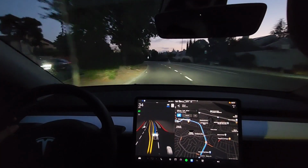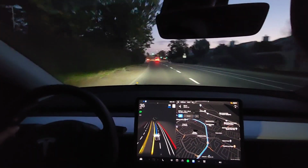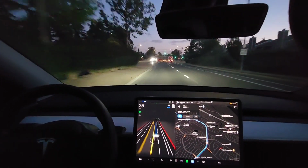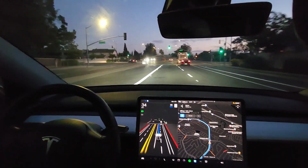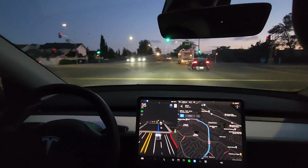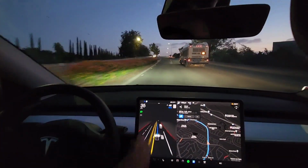Of cars up there with their red lights, so it's probably going too fast for this. Let's see. Well, it turned green. Okay, so I made it. Now it doesn't really need to slow down. We should speed it to 40.